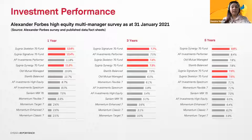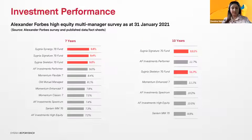The high equity multi-manager survey, this is where the 70 range features. Over 1 year, those double-digit returns featuring Skeleton 70 at 12.6, Signature 70 just behind that at 12.4%, and then Synergy 70 at 11.5%. Over 3 years and 5 years, once again, our funds are sitting in the top 3 positions as well as in the top 6 positions.